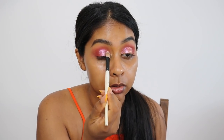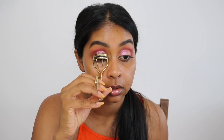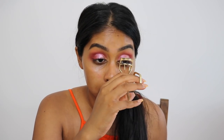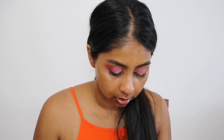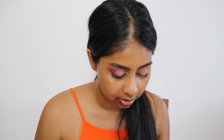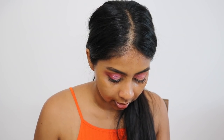I'm just gonna take a brush and just pat this to help it dry. In the meantime, I'm just gonna curl my lashes. I think I can get away with not cutting that. So I'm going to be using some of the Blink lashes by Skinfacebeauty. I tried Santorini last time, but this one is called Delphi, and so I'm just going to try it out today.